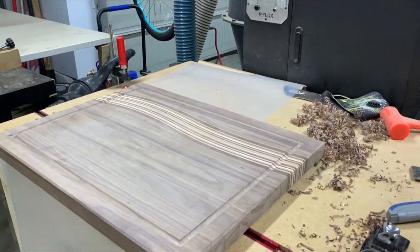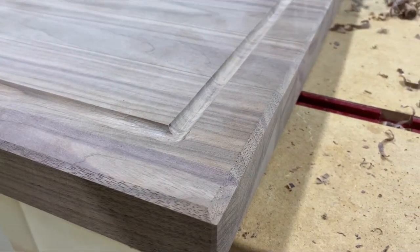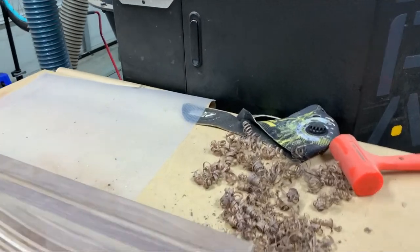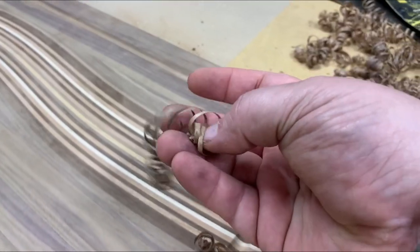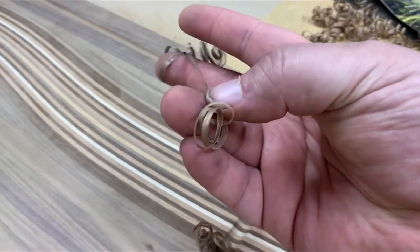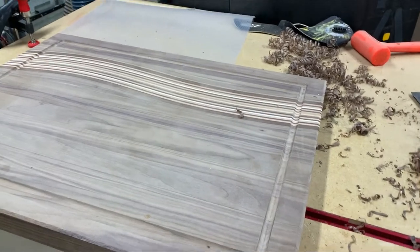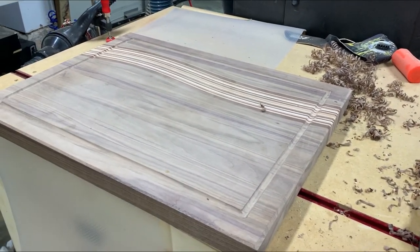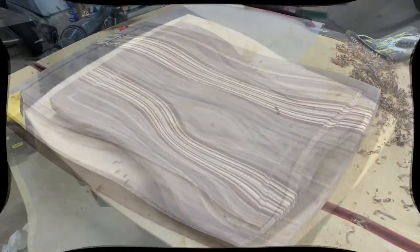Okay, we've got all of our corners chamfered, top and bottom. I think I tried to show you the curly cues earlier, but didn't show them on screen. So these are all the trimmings that used to be the corners of the board. So now we're going to do one final sanding. We'll mark it and drill the holes for where the feet go on, and then we'll oil it.